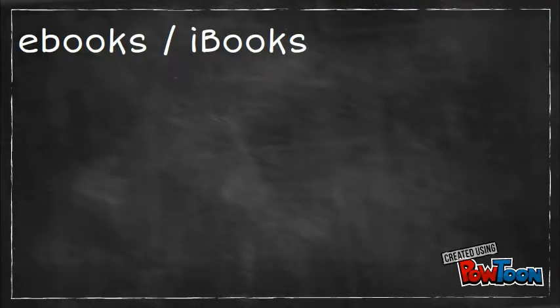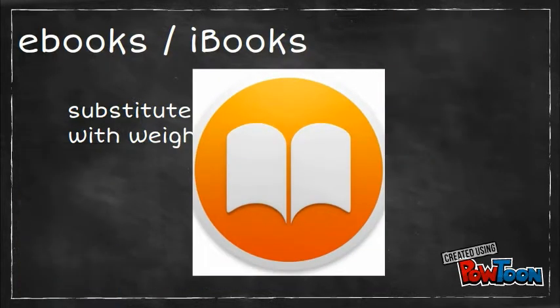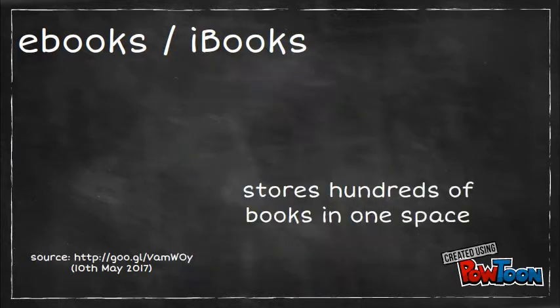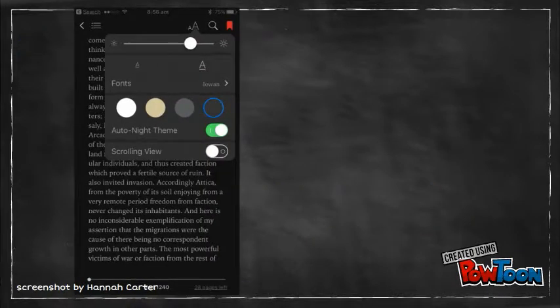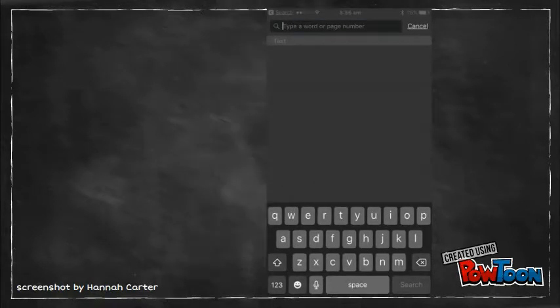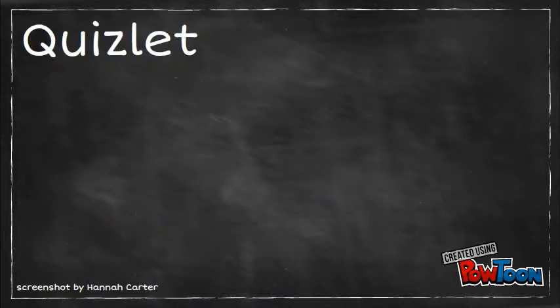Secondly, a good app to substitute the heavy books we carry around, such as the works of Homer and Thucydides, are ebooks, in this case iBooks available on Apple devices. This substitutes the weight of a textbook with a phone, which can store hundreds of books, educational or otherwise. With an app such as this, you are able to add notes to a page, highlight text, and start off automatically where you left off. Also, the book is readily available for you wherever your phone is. This is also information transmission as you are reading and storing information.